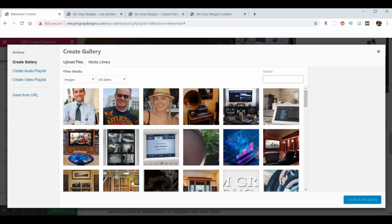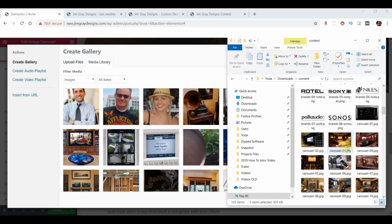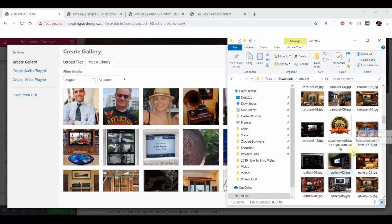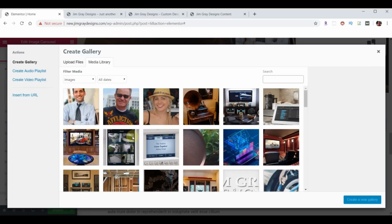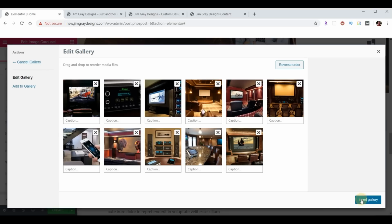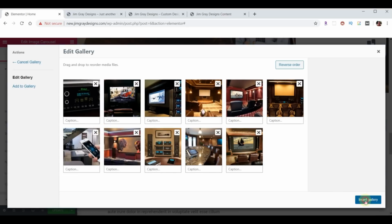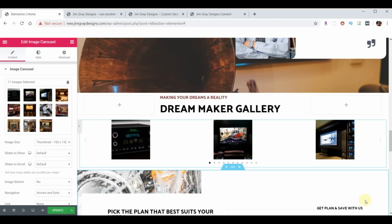And now we need to insert our carousel images. So we're going to go to our content and look for our carousel pictures. There's the first one. And we have 11 of them. I selected them. Drag them over, load all those at the exact same time. Now we click on Create a New Gallery. At this point, you can change the order of these if you want. Let's say you wanted this one first. You just drag it over there. Insert Gallery. And there's our gallery.